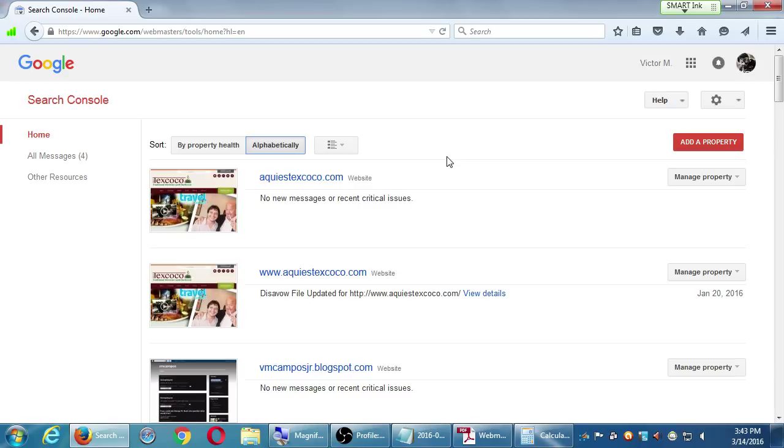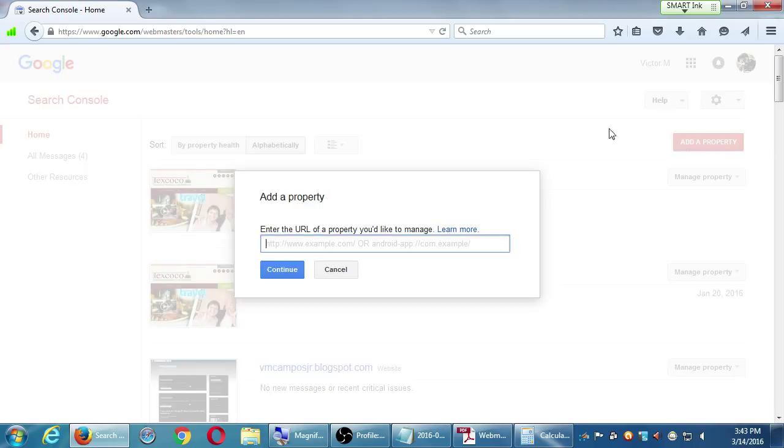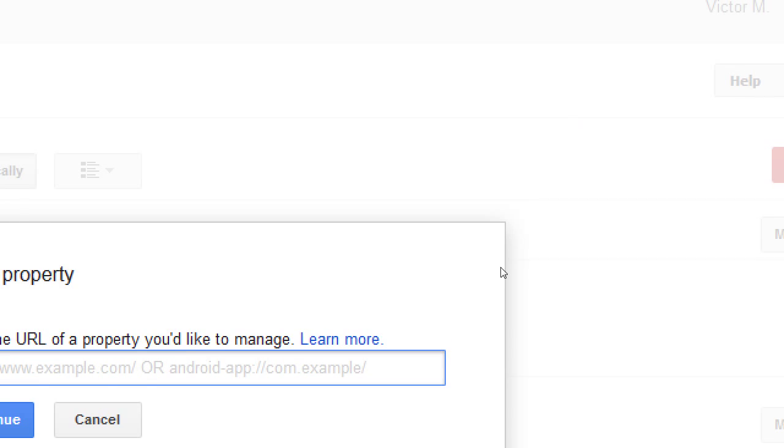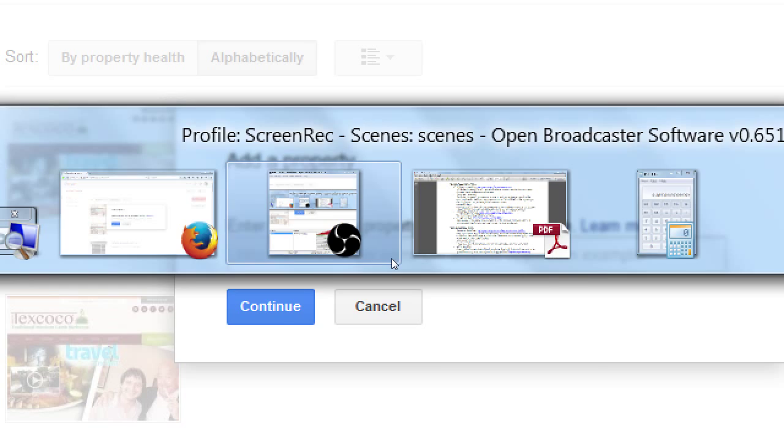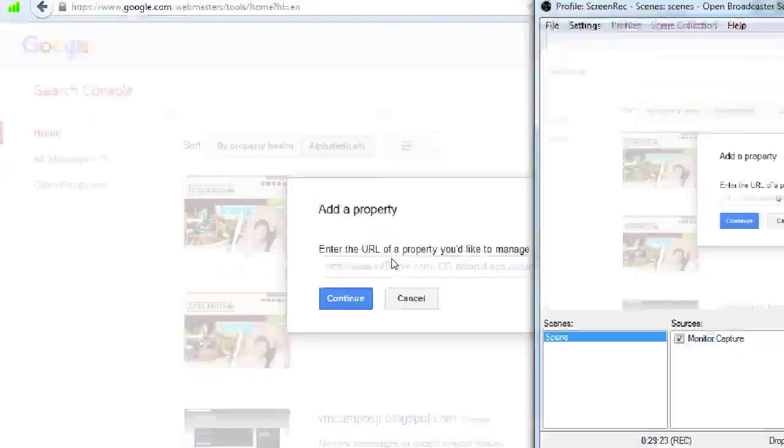Okay, if you see the button that says Add Property, you want to click on that. Google can actually track data of a website or an app, an Android app. So if you've got an Android app, you can also track that data. But anyway, Add Property, website, and there are a few notes regarding this. Let me write some notes right over here.